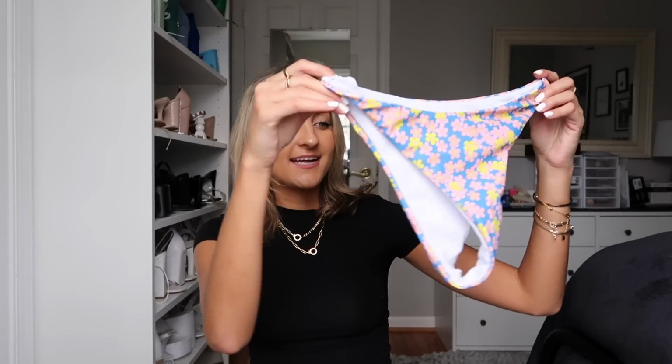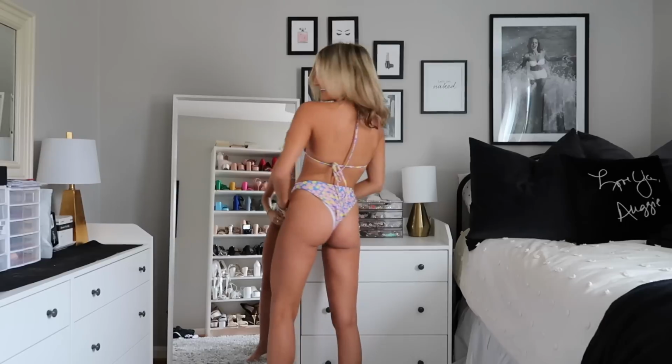The first suit that I got is this pink, blue, and yellow floral one. I absolutely love this style bottom. You'll see that I have quite a few of them. These bathing suits do not have any side ties or anything like that, so these aren't going to fall off when I'm in Hawaii. We're going to be doing a lot of boating and kayaking and being more active in the water, so something that's going to stay in place is really key for me. Love this guy. I'm wearing a size extra small in all of these swimsuits.